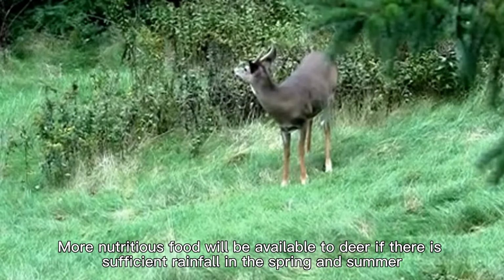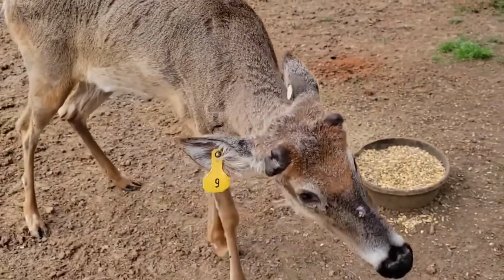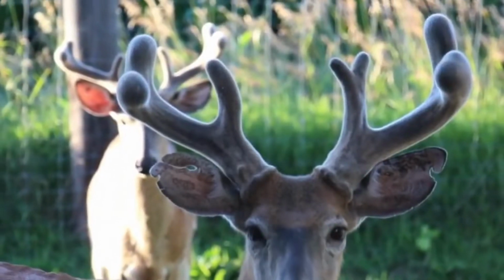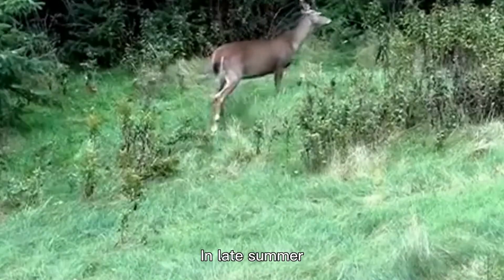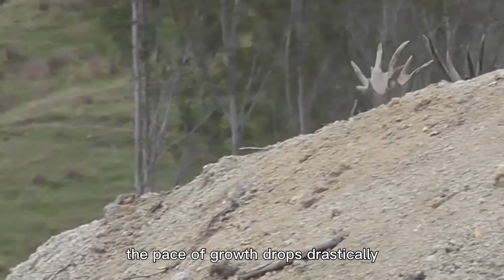More nutritious food will be available to deer if there is sufficient rainfall in the spring and summer. A drought and a lack of nutrients could hinder a deer's antler growth. The antlers of most mature bucks are complete by the end of July and are ready to start hardening. In late summer, when mineralization of the antler is complete, the pace of growth drops drastically.